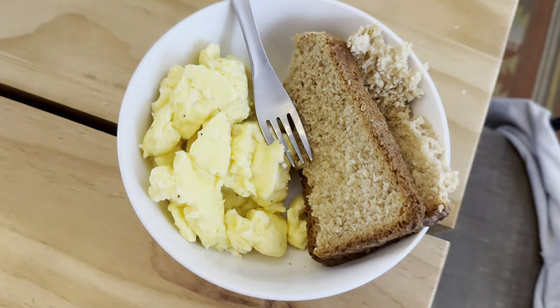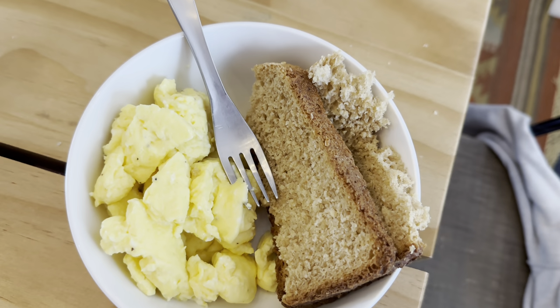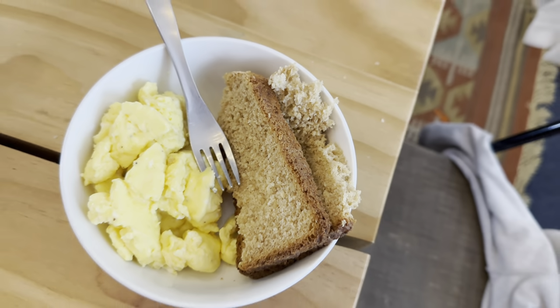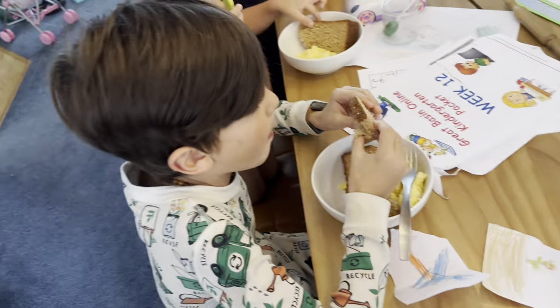I was gonna make peanut butter and jelly, but the bread was still too warm and it fell apart when I was cutting it, so I decided to make eggs and bread instead. So that's what they're having for lunch. Eggs and bread, eggs and bread.